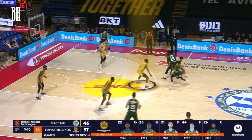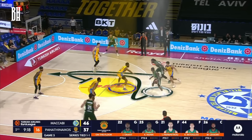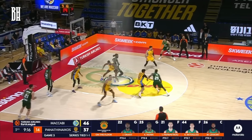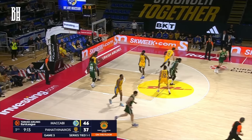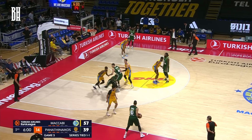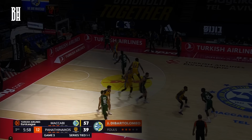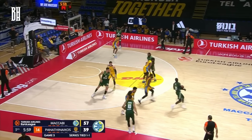Watch here as Nunn makes a snake move, skillfully navigating through the defense using Lesort's Gortat screen. Watch the point difference here, with the Greens trailing by 18 points. Nunn steps up, taking the game into his own hands, especially considering that Kostas Sloukas, another star of the team, is having a rough night with a total of 0 points.